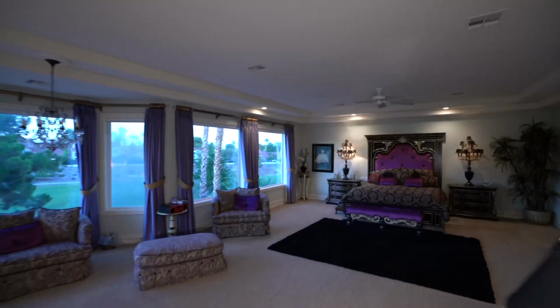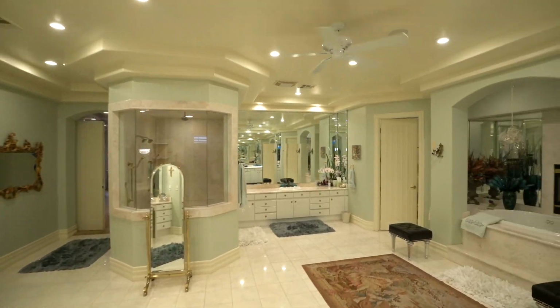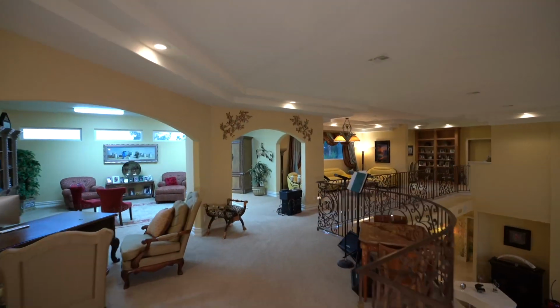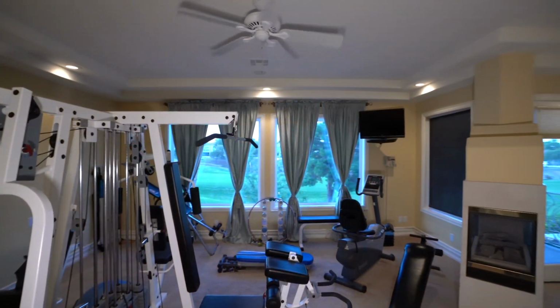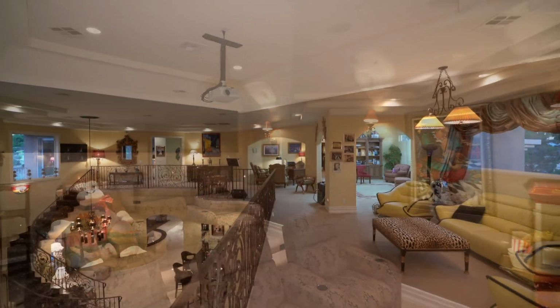The upstairs master wing is spacious, comfortable, and simply exquisite. Rounding out the upstairs is this home's 6th ensuite bedroom, dedicated theater, and expansive loft.